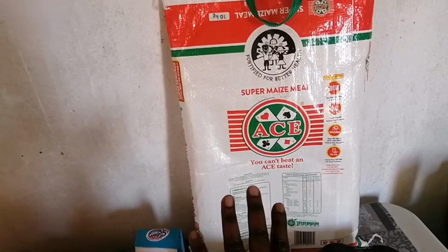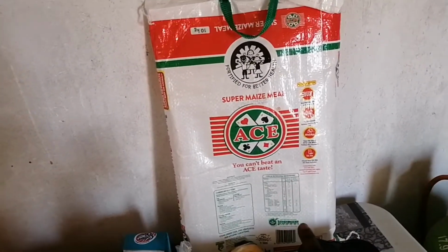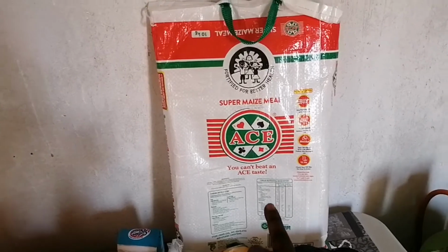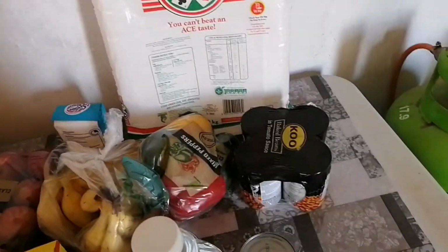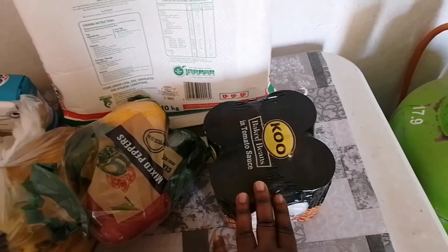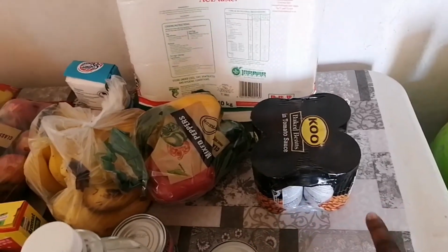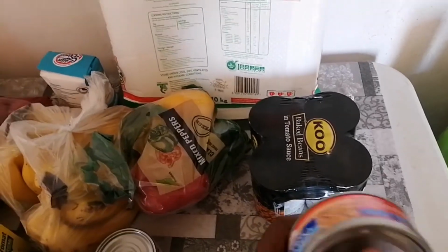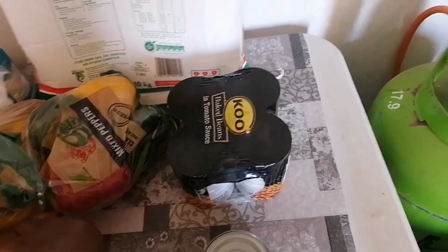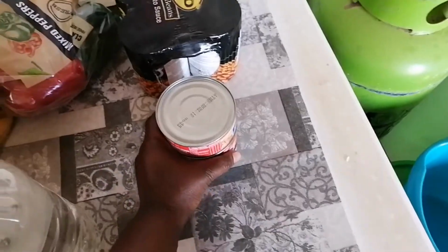I think if you are an African, there is no way you are living without maize meal. So this maize meal is just a display. I've opened it already, put it in the bucket where it belongs. So I buy Ace 10 kg maize meal, and over here is the Koo beans, which are 4 in a pack. They are cheap when you buy them in a pack of 4 rather than one. And I have shredded tuna fish for the salad, macaroni salad. I bought three tins. My daughter really loves this salad.